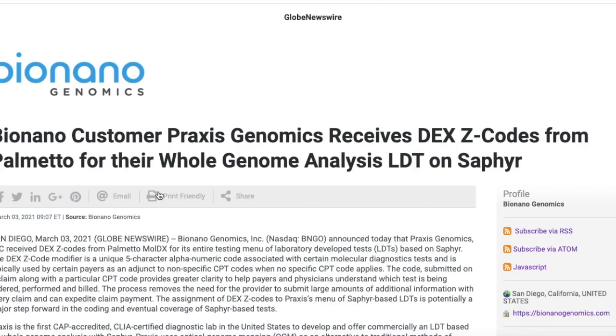So coming over here, we can see that Bionano's customer, Praxis Genomics, received DEX Z codes from Palmetto for their whole genome analysis LDT on Saphyr. So if you don't know what Z codes are, essentially what happens is that when a company will submit a claim to an insurance company, Z codes are attached, and a lot of the time, Z codes allow the tests to be reimbursable.